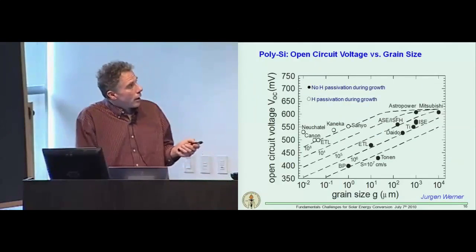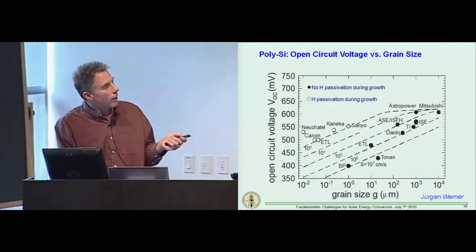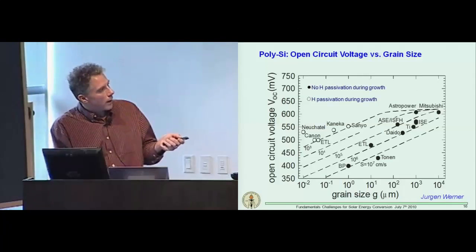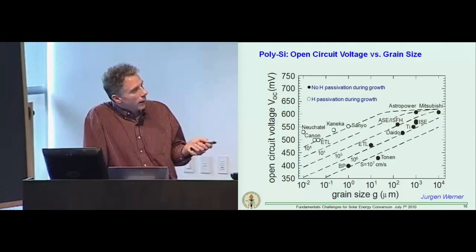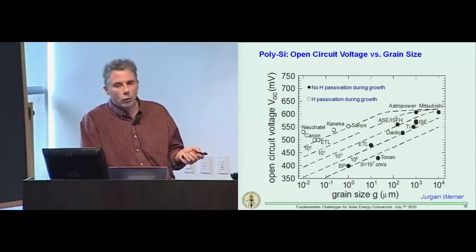So for silicon of the kind that I was describing earlier, one of the things that's interesting is that there is no optimal grain size. The optimal grain size in a silicon photovoltaic device depends extremely sensitively on the recombination activity of the grain boundaries, here expressed in terms of the surface recombination velocity between 10 to the 7th and less than 1,000 centimeters per second. And you can see here the open circuit voltage numbers for various types of thin film polycrystalline or microcrystalline silicon solar cells as a function of grain size are all over the map.